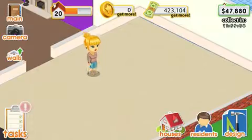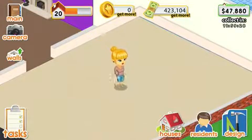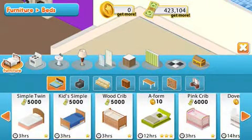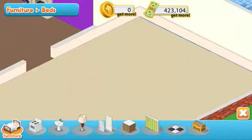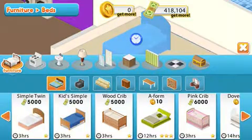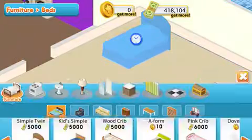Of Design This Home. This is episode 33, and now we get on to designing the master bedroom. So here we go. So the bed's on its way, now we need a dresser, a vanity and a lamp. So here we go.